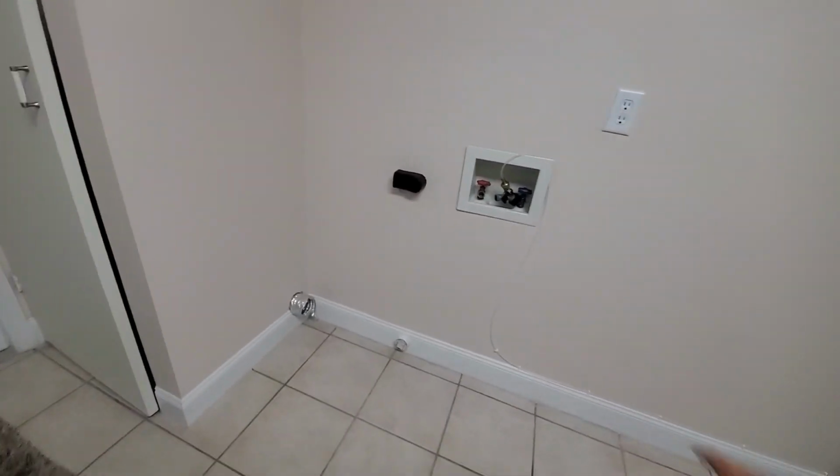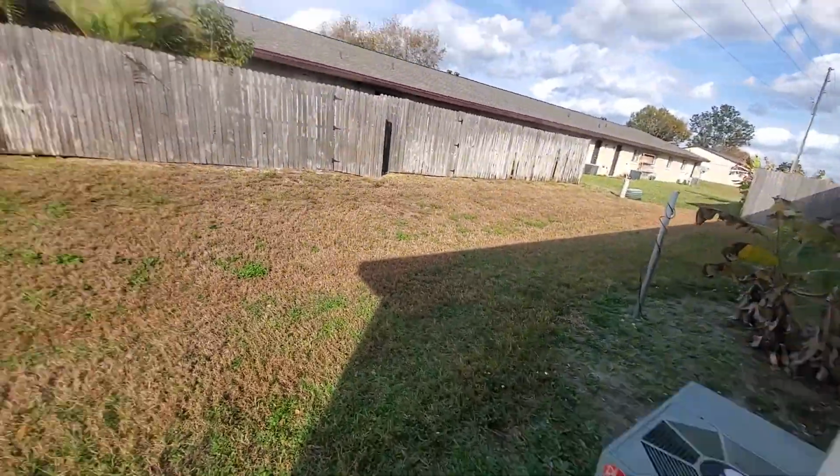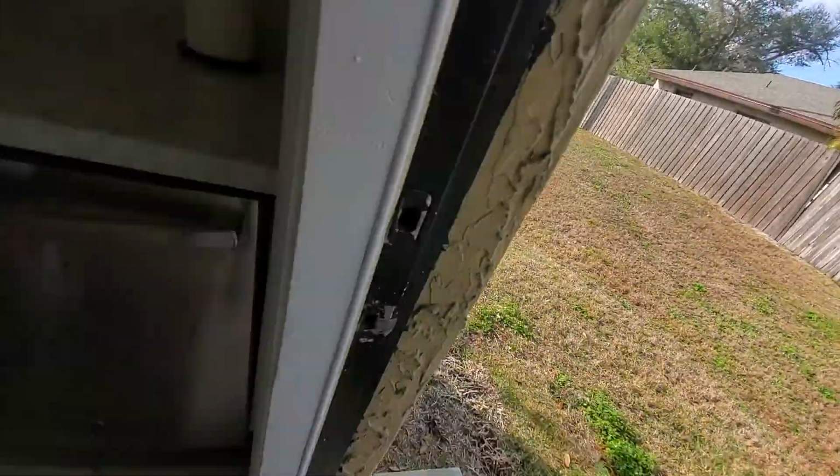This is where the washer and dryer would go. So right in the same area. You got a nice little pantry, and this is the exit door out the back. So this is how you get to the back, which we could fence in. Oh, a lizard just got away. That's okay.